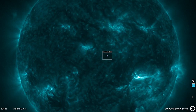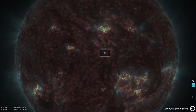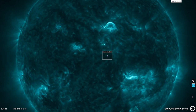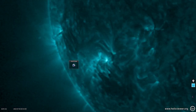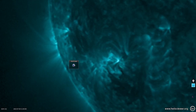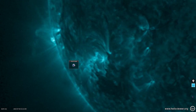Here we've subtracted the 304 angstroms. This depicts ionized helium and ionized iron. Here we've subtracted 304 angstroms to only show the ionized iron at 131 angstroms. And again, we do have another likely region to see a large solar flare. Right now it's the southeastern limb.